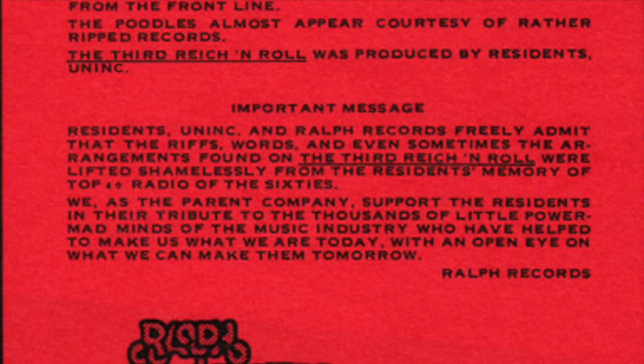Residents Unincorporated and Ralph Records freely admit that the riffs, words, and even sometimes the arrangements found on The Third Reich 'n Roll were lifted shamelessly from the Residents' memory of top 40 radio of the 60s. We, as the parent company, support the Residents in their tribute to the thousands of little power-mad minds of the music industry who have helped to make us what we are today, with an open eye on what we can make them tomorrow."